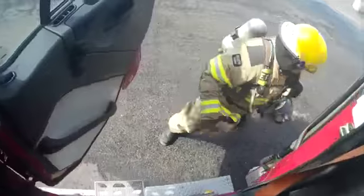They'll come into the scene, they'll pull hoses off, they'll pull tools off, they'll do a 360 around the entire structure with their thermal imaging cameras, looking for hot spots, try to locate the seat of the fire.